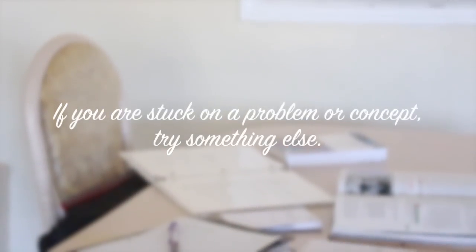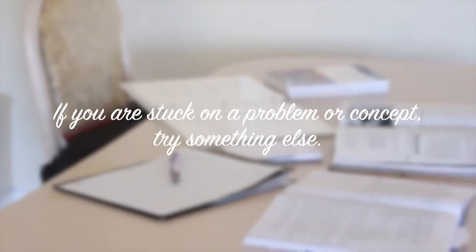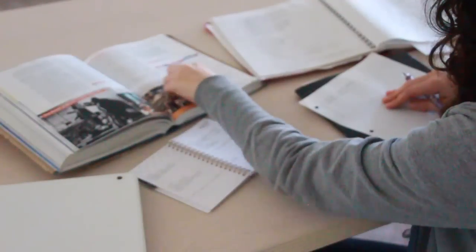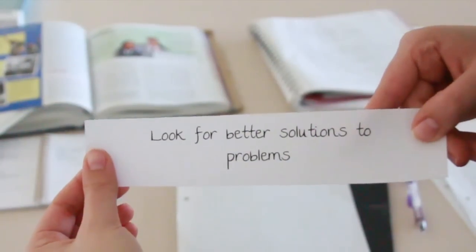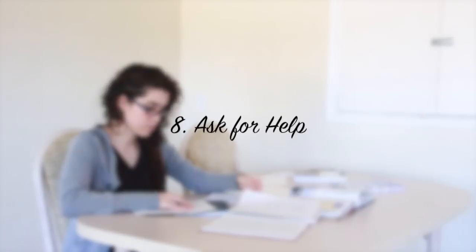If you find yourself stuck on a problem or confused about a concept after studying for a while, try something else. Instead of just reading the same thing again and again, look for better solutions to the problem. And this is the 8th tip.